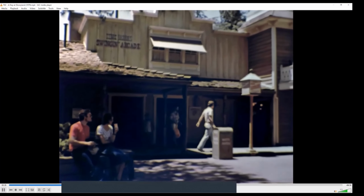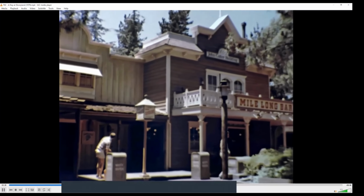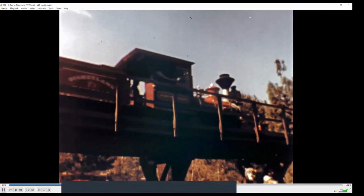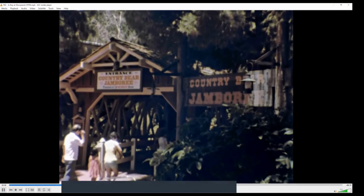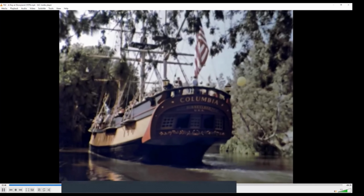Next, we enter Bear Country. This rustic woodland community is nestled in the pine-covered hills that line the rivers of America. But it's not always this quiet, because right nearby is the home of the zany Country Bear Jamboree, where Henry, Teddy Bear, and the whole bear gang whoop up a musical storm.